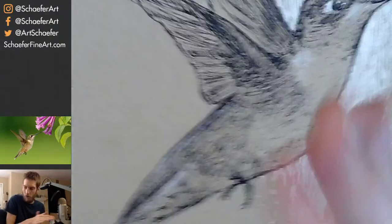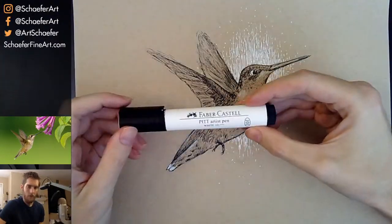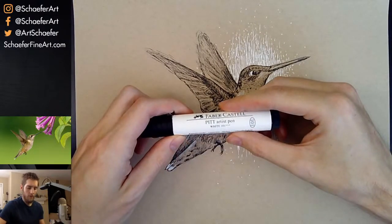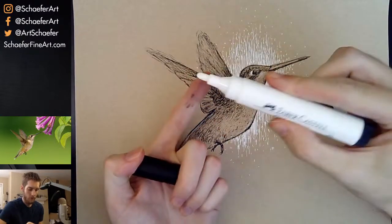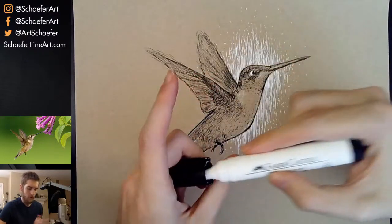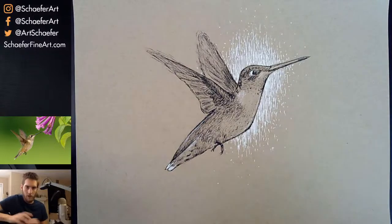So I don't use it too often. And then I also have this big white marker. It says it's an artist pen made by Faber-Castell, but it's more like a marker. But this will give you big thick white lines too, for like background and stuff. It's pretty cool to use. I use it every once in a while, but it's also very opaque as well, so I don't use it that much. I kind of like this style, like thin lines, texture, and just making stuff pop like this.